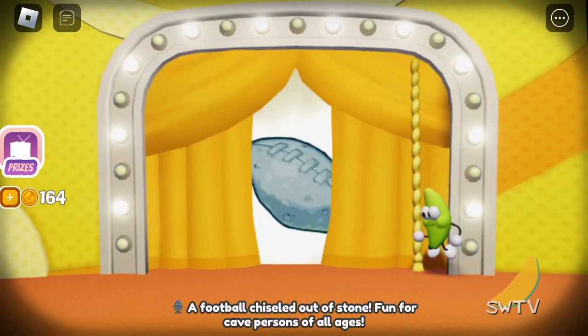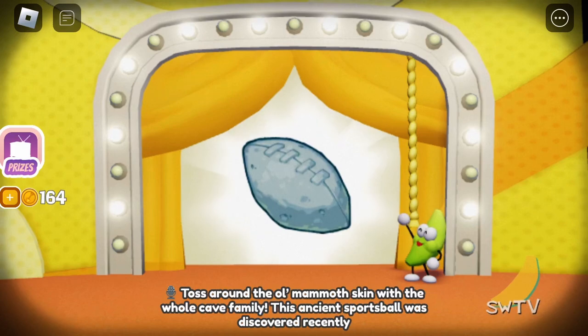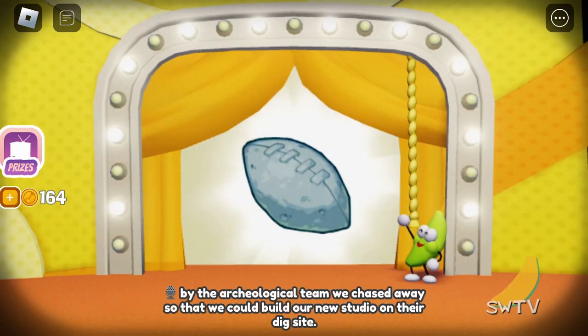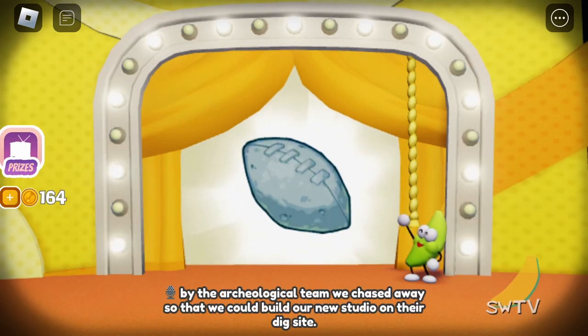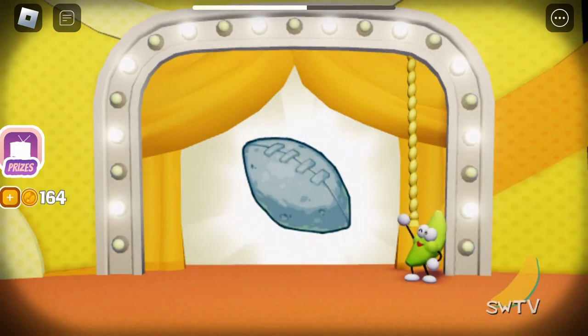A football chiseled out of stone. Fun for cave persons of all ages. Toss around the old mammoth skin with the whole cave family. This ancient sports ball was discovered recently by the archaeological team we chased away so that we could build our new studio on their dig site. It's even official size.